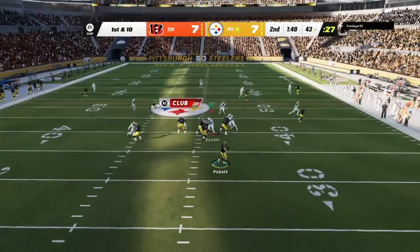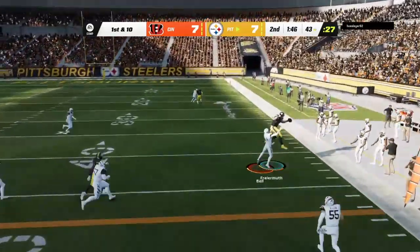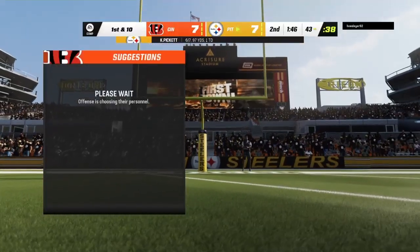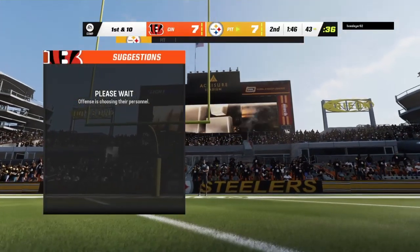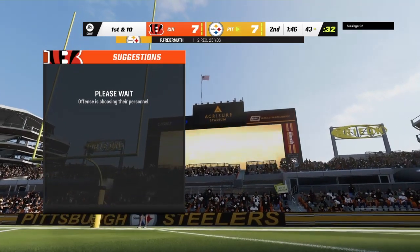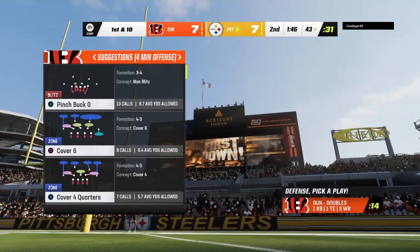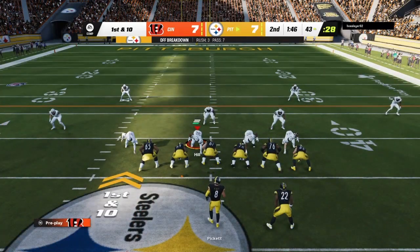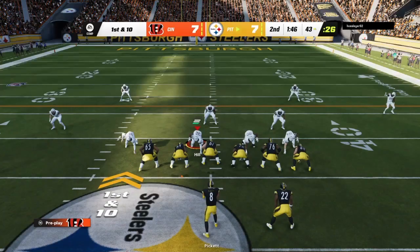First and 10, here's Pickett. And this is caught. A spectacular one-handed grab there. The passing game in rhythm right now for Pittsburgh. There's another first down. That is one heck of a catch right there. Got his eye on it the whole way. And able to make the grab one-handed. Very nicely done. And for a nice chunk of yardage, too.